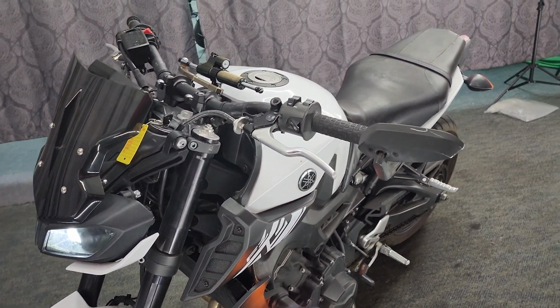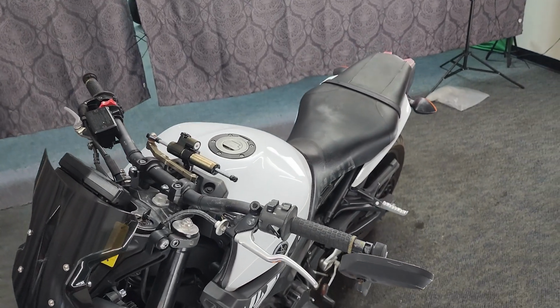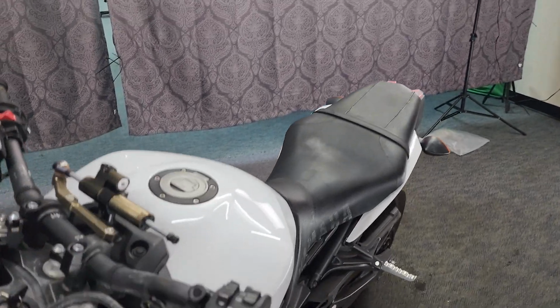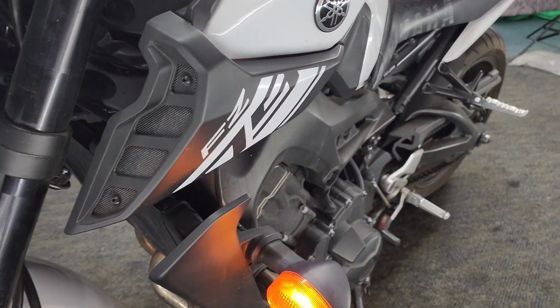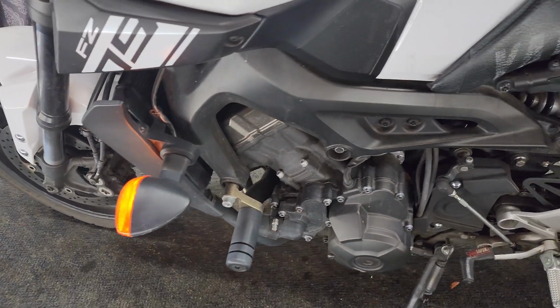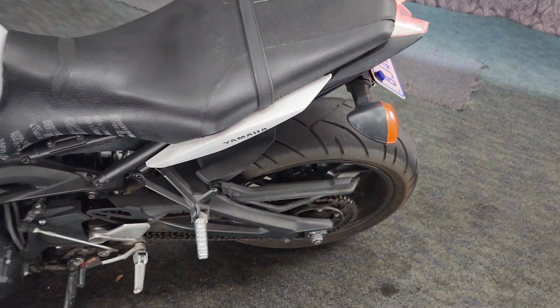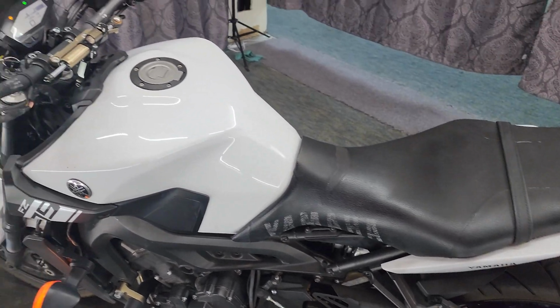Today we're going to take a quick look at this 2017 Yamaha FZ-09. These FZs and MTs are well sought after bikes. Normally once they hit the showroom floor, they don't sit on the floor for very long. So if this is something that you're interested in, I wouldn't waste any time and come by and check it out in person.